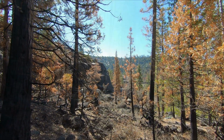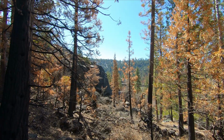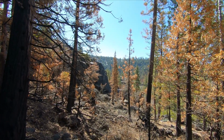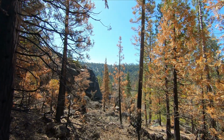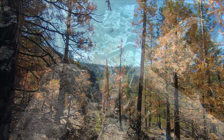That ridge in the distance, I don't know if you can see it on camera. Certainly not on the phone. If you were on your TV, you could probably see it. But there's a lot of snow on that side of that mountain over there, which is where the switchbacks are. So I'm probably going to run into some snow on the way up because that's the highest point of the trail.